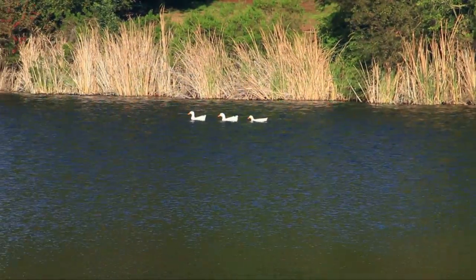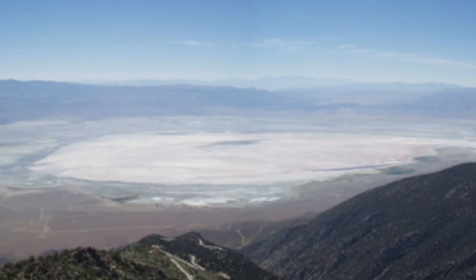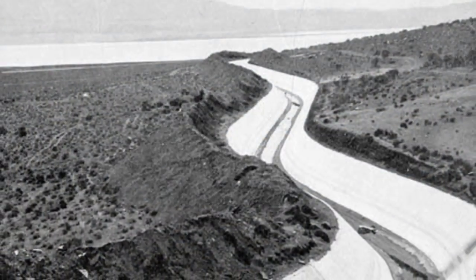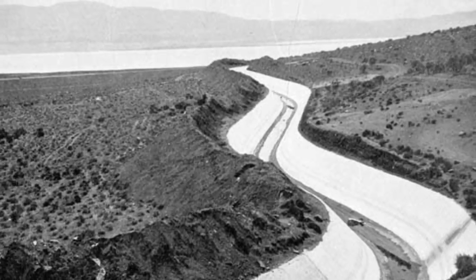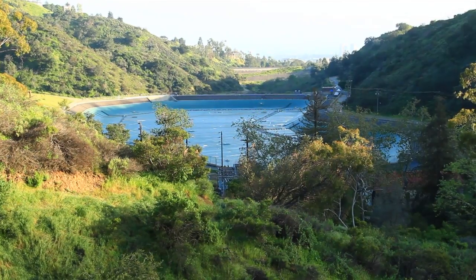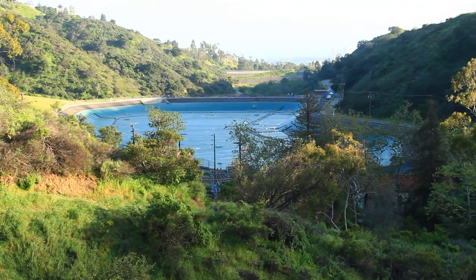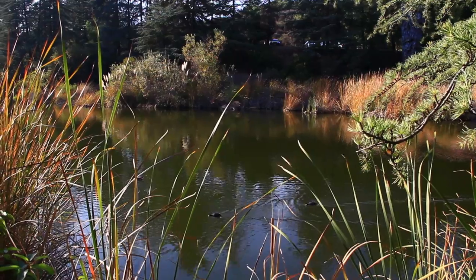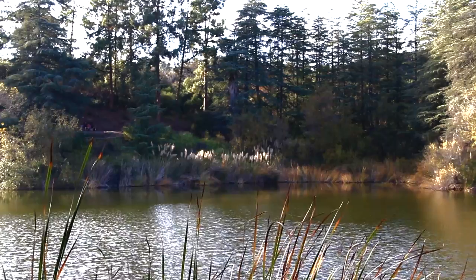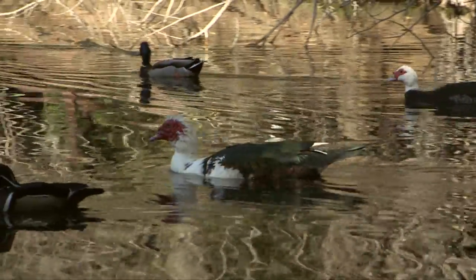The lake at Franklin Canyon is actually an old reservoir created to hold water brought in from the Owens Valley along 223 miles of aqueduct in 1914. A newer, more modern reservoir was constructed further down the canyon in later years, but it has since been decommissioned and drained. The upper reservoir, however, remains, providing a rustic oasis for Angelenos and migratory waterfowl.